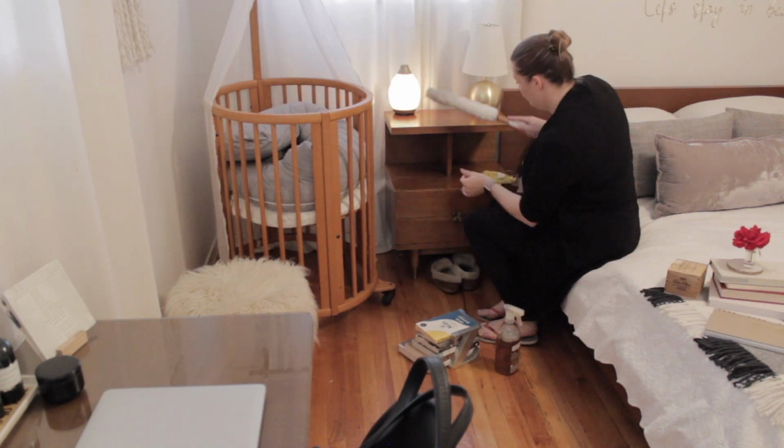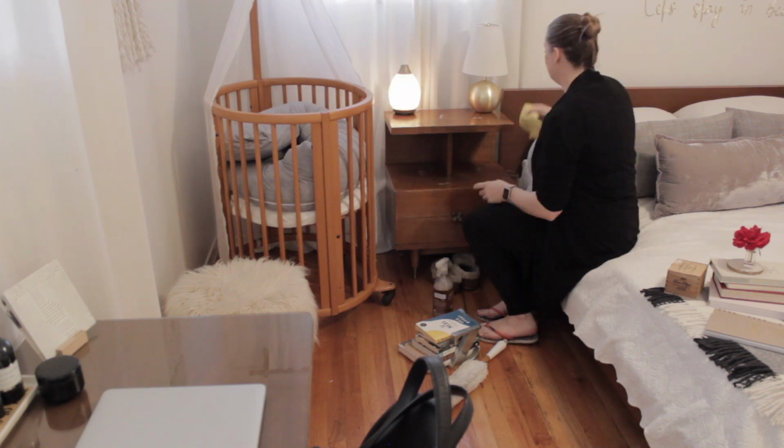And yes, I am sitting on the bed to clean my nightstand because pregnancy.